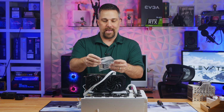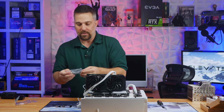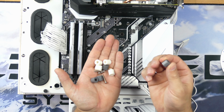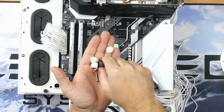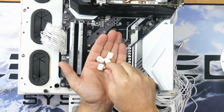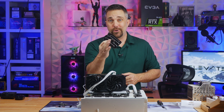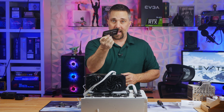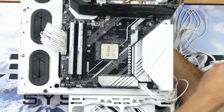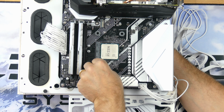So in our AMD set, we have our mounting brackets, and then we're gonna have our mounting standoffs and the screws. So the gray ones are for our AM4 socket, white ones will be for AM2 or AM3 socket, and then our 4 screws. The AMD installation uses the stock motherboard backplate, so that's nice. So installation is pretty simple and straightforward. We're gonna use our standoffs on the posts of our backplate.